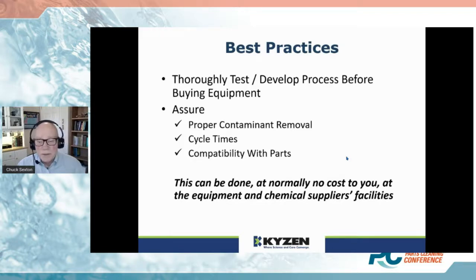Best practice, if you're looking to get into one of these machines or develop a process based on this technology, you need to thoroughly test and develop the process before buying equipment. This can be done by us. We have several machines at our applications lab at our tech center in Nashville. Also, all of the equipment companies that I'll be showing at the end of this presentation have machines. And even if we do an initial test at Kyzen, whatever equipment company you're working with, we will refer you to them, and the final testing needs to be done there.